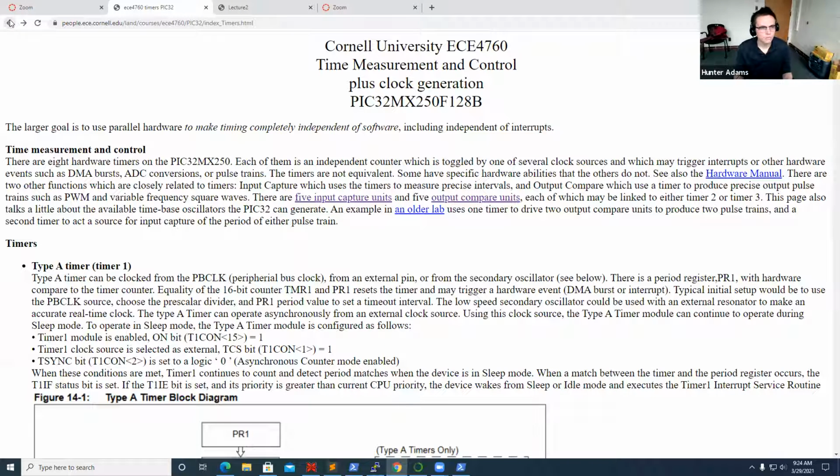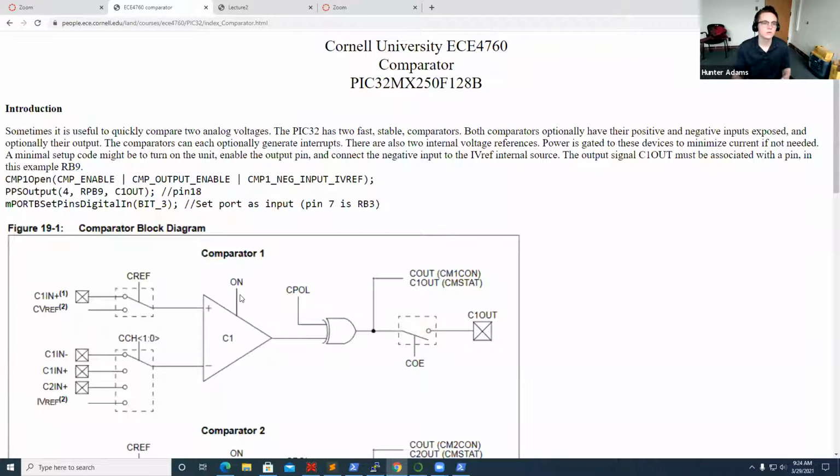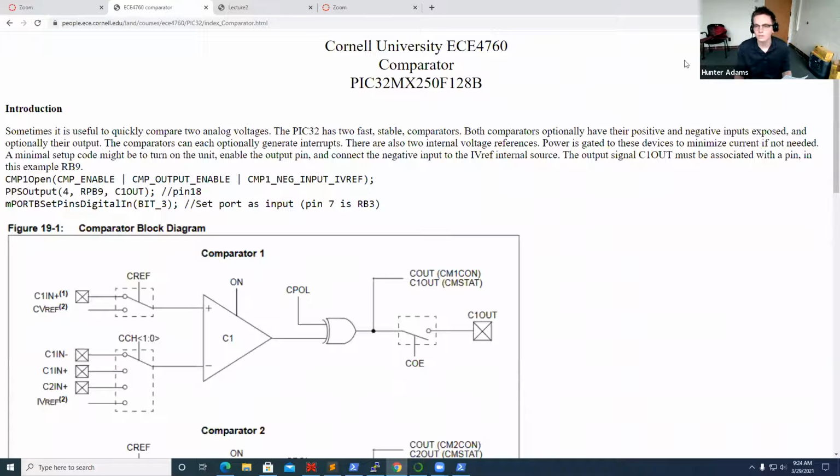The other peripheral that I'll mention, and this is the one that I just mentioned, is often useful in collaboration with that input capture module, is the comparator. And I can show you that if you want more information on the comparators, there's a comparator webpage, which links to the official documentation for the comparator as well.